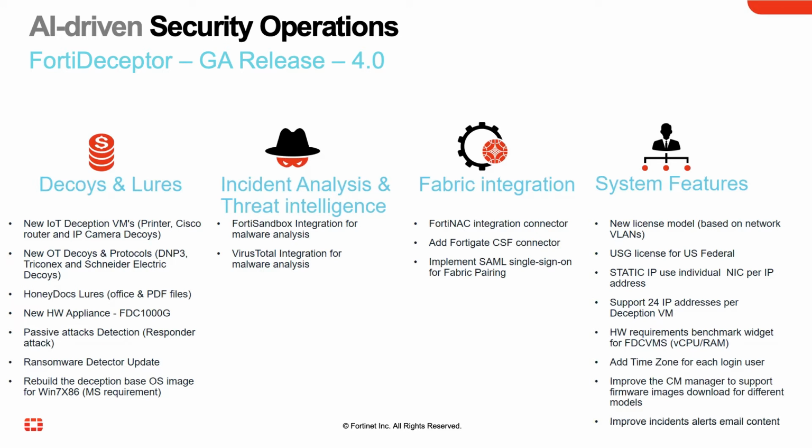The new license will be available on the Q3 price list for FortiDeceptor VM only. And FortiDeceptor hardware will be included in the mid-Q3 price list. In addition, we also add a USG license for US federal customers. Please access the FortiDeceptor Fuse page for more information on the new license model.